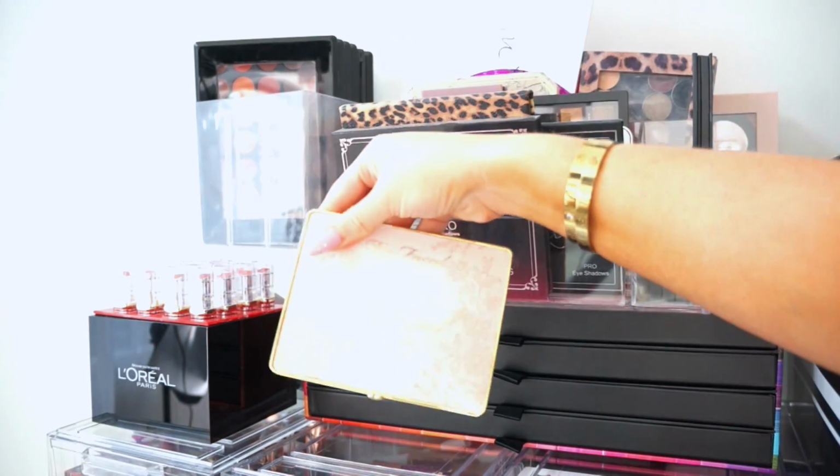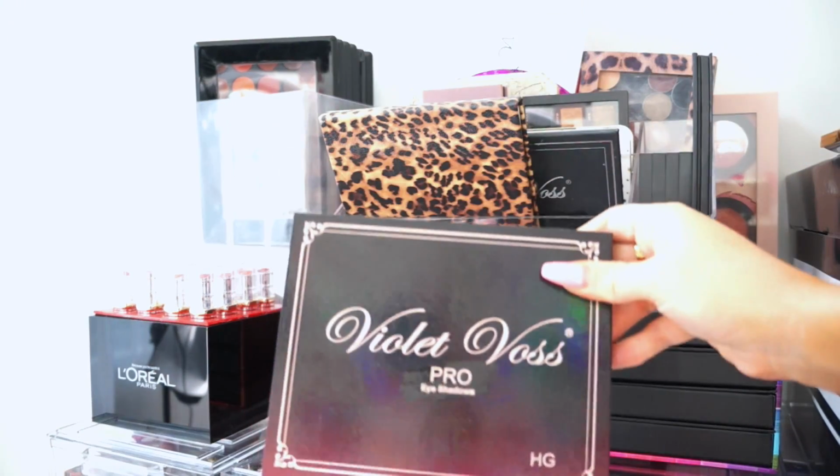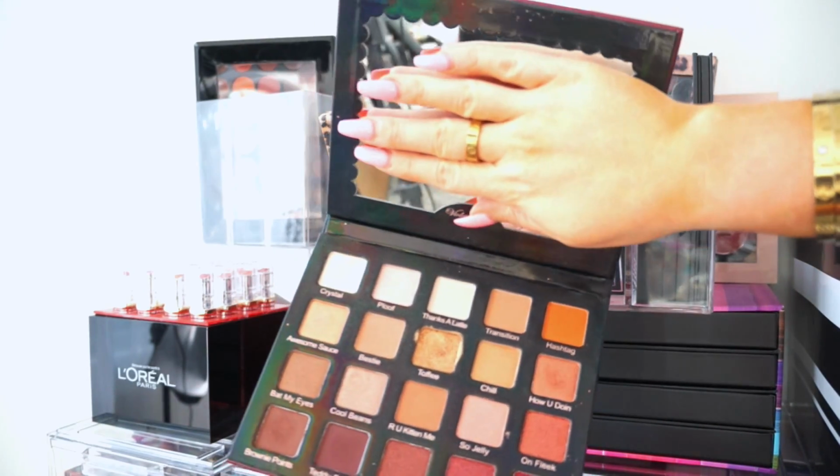Then we have the Too Faced Natural Face Palette. I use this all the time, so definitely keeping this. Then we have the Violet Voss Pro HG palette. Love, love, love, love, love this palette, so definitely keeping it. Oh my gosh, you guys can see in the mirror how messy my beauty room is.